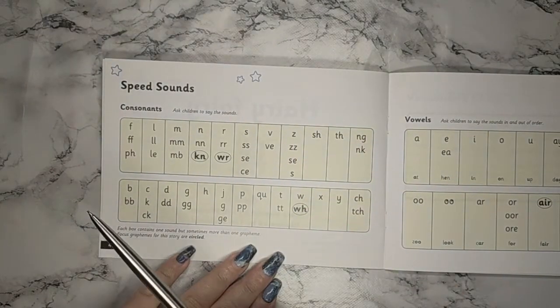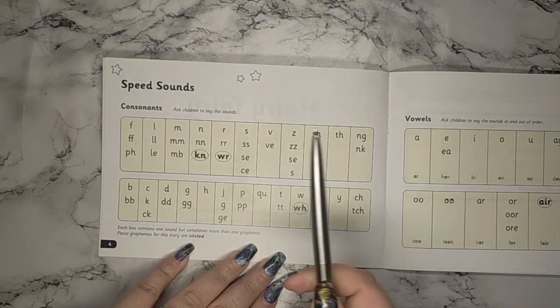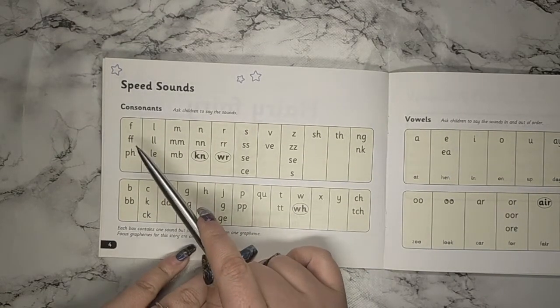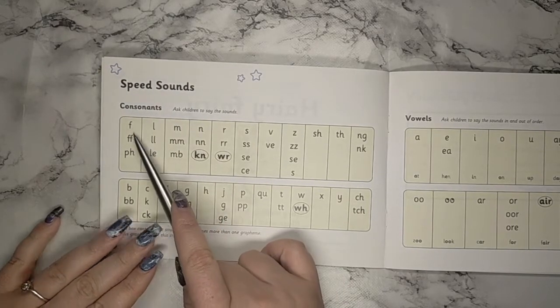If you've got a partner at home, you can start pointing to the sounds and saying the sounds and getting your partner to repeat them. If you're using me as your partner, that's fine. If you're using your partner at home, you might want to pause the video now while you do this. If you're using me as your partner, I will point to the sound and say them. I'd like you to repeat after me. Are we ready?